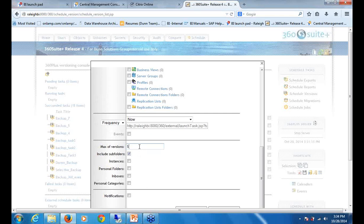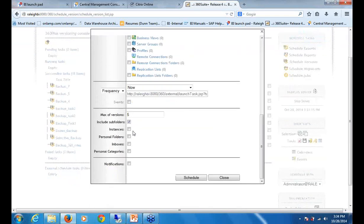As compared to the hard backup feature, which creates an object every single time there is a change in the object, and there is no way we can control the number of object creations in the file repository. But using this feature, I can control it. I can say 50, or I can even say 150. But for now, let's say I want to keep it at 5. I can include the subfolders, inboxes, or personal folders if I have selected any users or user groups.